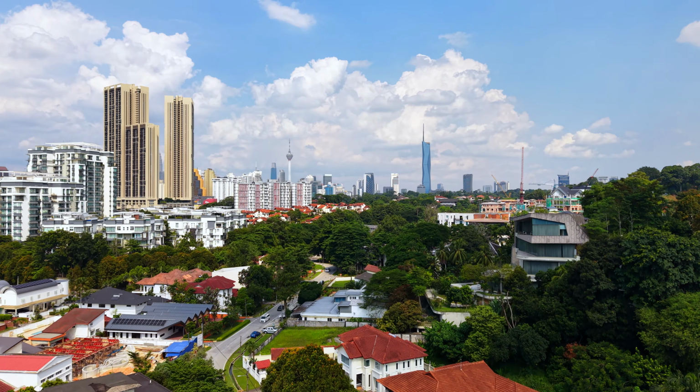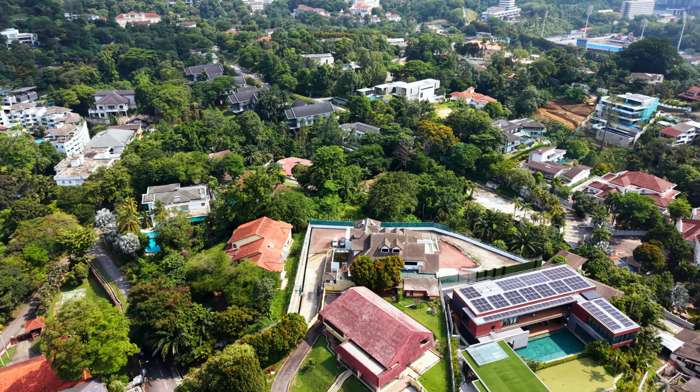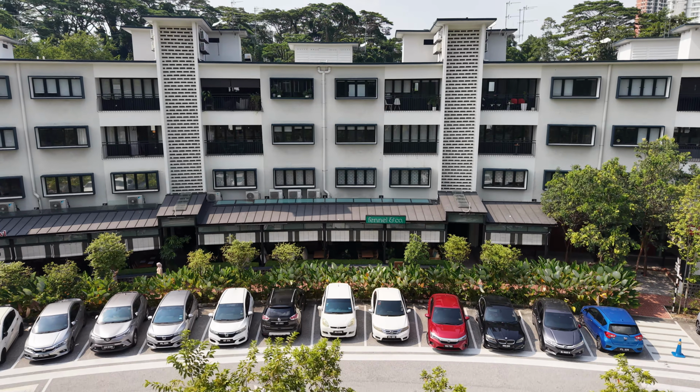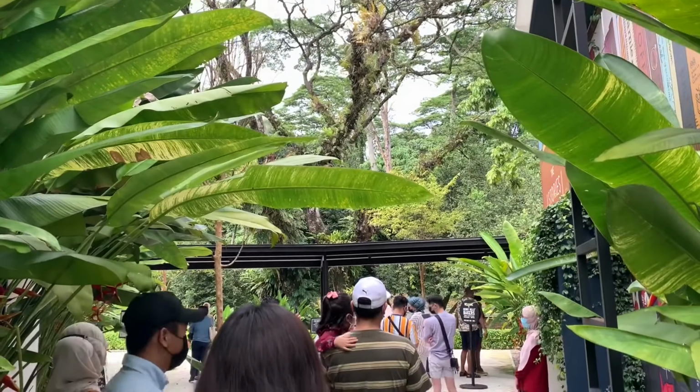So Bukit Tunku, previously known as Kenny Hills, is still one of the most exclusive residential enclaves in Kuala Lumpur, that's for sure. It's not really a super trendy or busy kind of area. Over here, it's all about privacy. So there are no busy commercial areas, crowds gathering outside your home, or heavy traffic over here. Residents enjoy access to the nearby Putra Mall, the Stories at Taman Tunku where I'm at right now. And here, of course, you have the famous Kenny Hills Bakers, which started here actually.